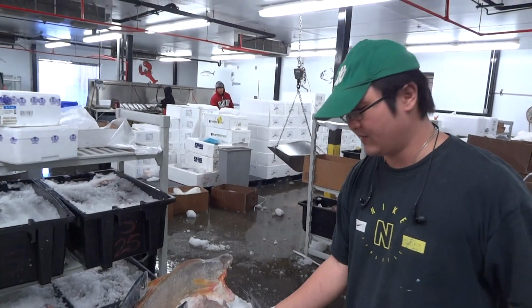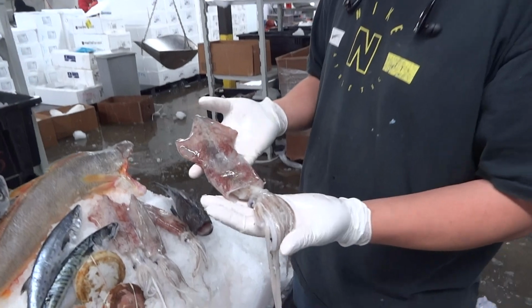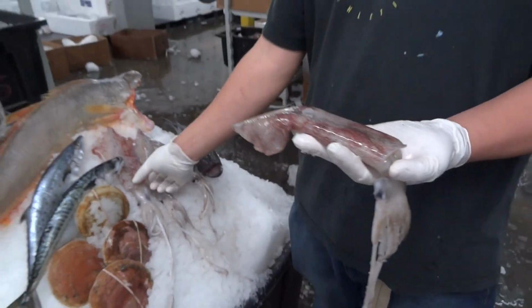Now, usually the squid you see are between 3 to 5 inches, but these are about 8 to 12 inches, and you can just see the quality on these guys is phenomenal. I mean, the coloring is still on these.